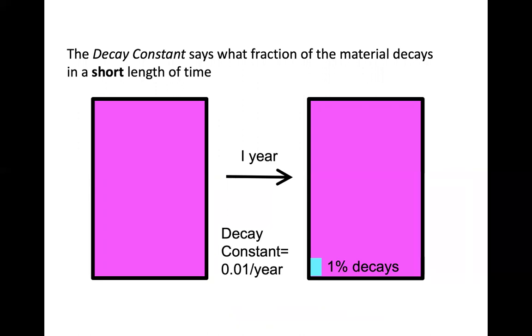So that's something you can measure. You can imagine having a sample of the material and asking how much changes over a fixed length of time. The half-life is a related concept, but instead of saying how much of the material transforms in a fixed amount of time, it is saying instead, what is the time required for half of that material to decay?